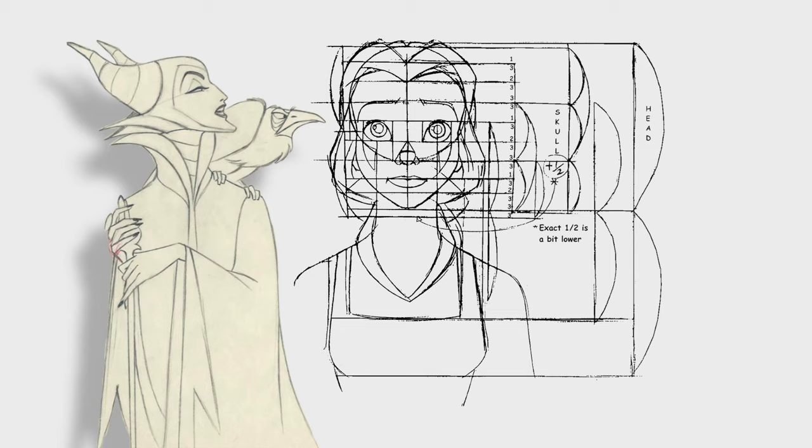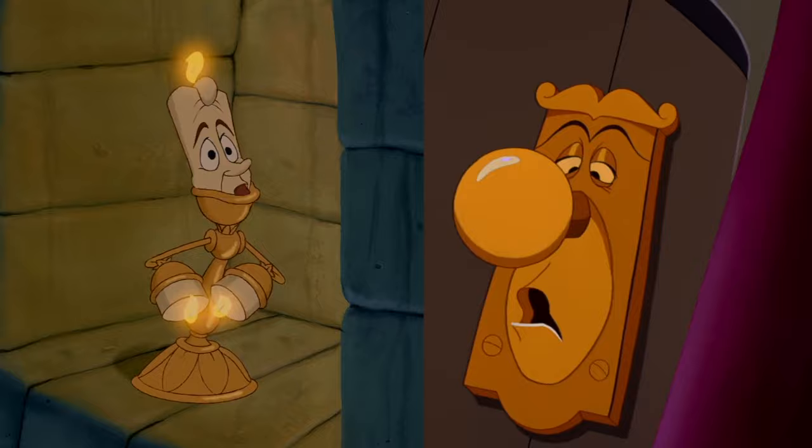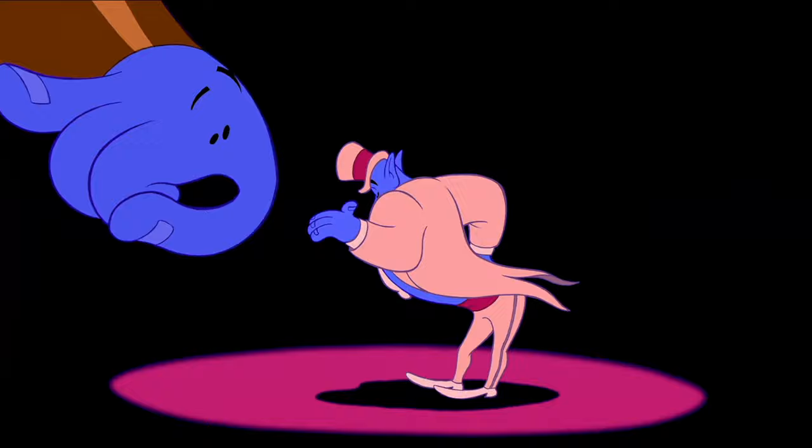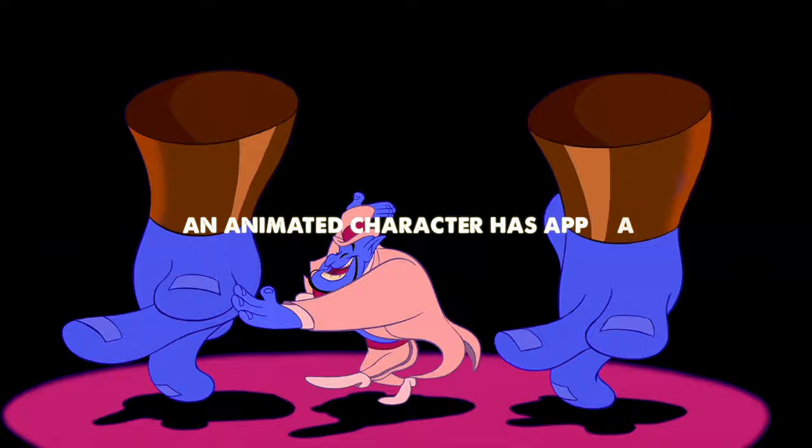Disney can make a candelabra, a doorknob, or a featureless carpet appealing, because their movements are entertaining and unique and perfectly complementary to their physical traits. And if you can link the characteristics of the movement with the characteristics of the design, then you have an appealing character. In The Illusion of Life, Frank and Ollie put it as simple as this: a live-action performer has charisma, and an animated character has appeal.